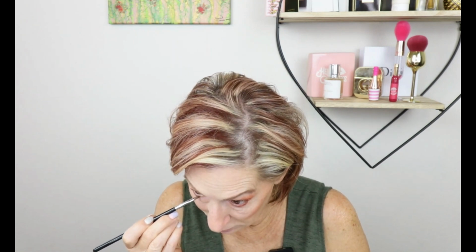All right, so I'm going to go back into this other color that I did the crease with first, and I'm going to come in from the inner corner to connect that darker one just a little bit. All right, so that's it for the eyeshadow.